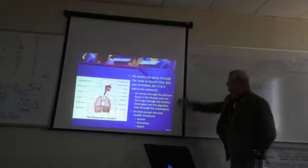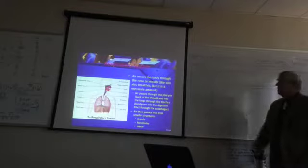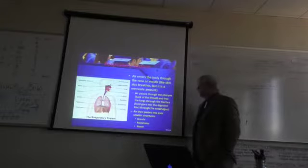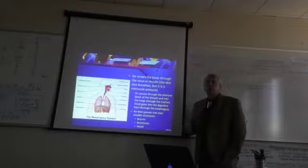Air passes through the pharynx, back of the throat, and into the lungs through the trachea. Of course, you have a trachea, and you also have an esophagus. The esophagus is where the food goes down into your digestive system. The trachea is the part that collects the air.